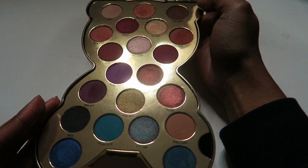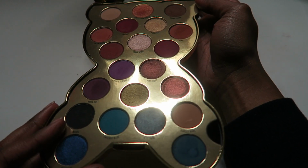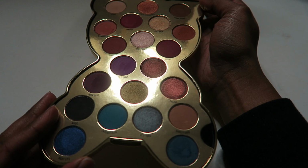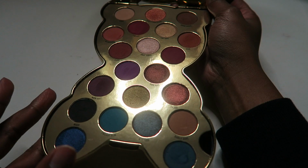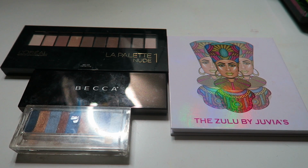Some of the tones in here are quite similar to one another as well, but to be completely honest, I could never reach for this palette again, and the makeup enthusiast in me just super appreciates the packaging. I mean, this is probably, no, this is the best packaging I've ever seen on an eyeshadow palette. This and the box, I mean, it literally looks like a toy. It's so adorable.